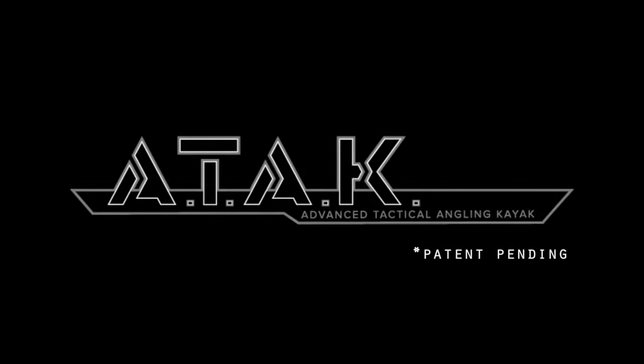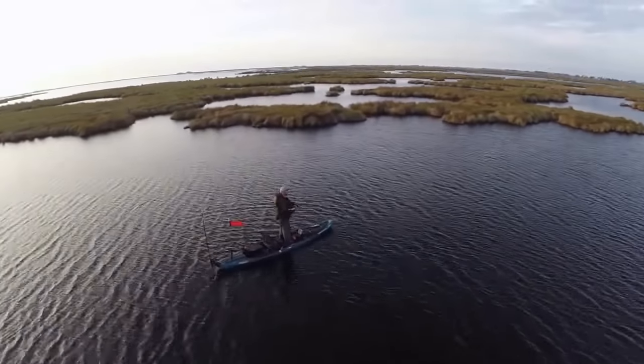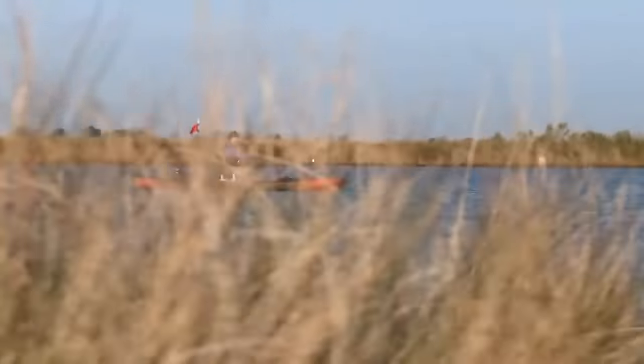ATTACK stands for Advanced Tactical Angling Kayak. I'm really excited about this boat. This boat I have been working on for over a year and a half. When you see the boat, you're going to see a lot of tactical influence. It's a very stealthy boat.